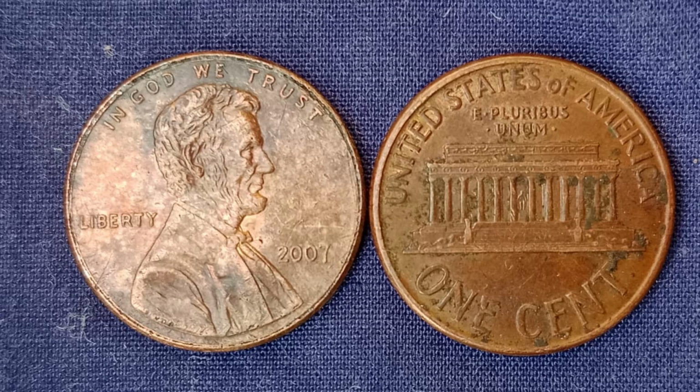The 2007 1-cent coin worth $279 million is more than just metal. It is a reminder that treasures can still be found in the most unexpected places, that miracles are not confined to ancient history, and that even modern minting, with all its technological advances, is not immune to the magic of imperfection.